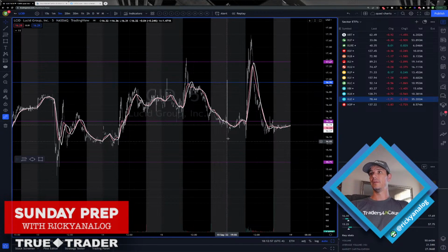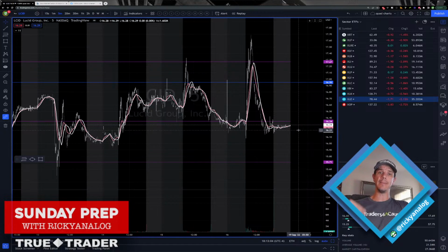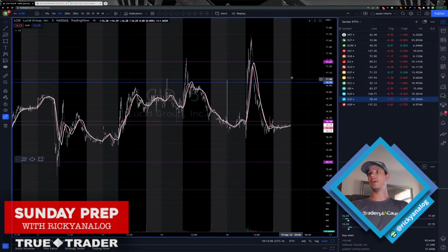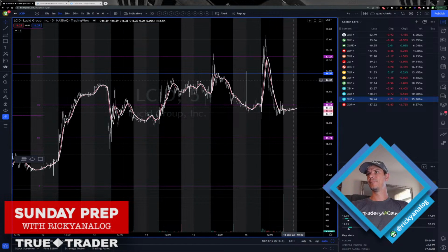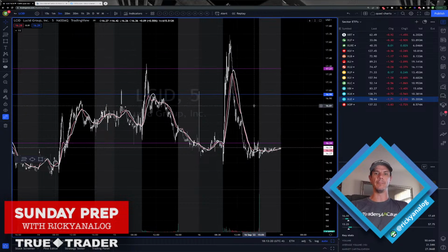And so the idea is, if we gap down, maybe 15.70s, 15.50s, probably look to fade any kind of pop back into 16. If we don't gap down, I'm looking at 17, 16.90s, maybe in the 16.80s. There's just a lot of people, I think, over the last two days that were buyers up there that are bagged, right?